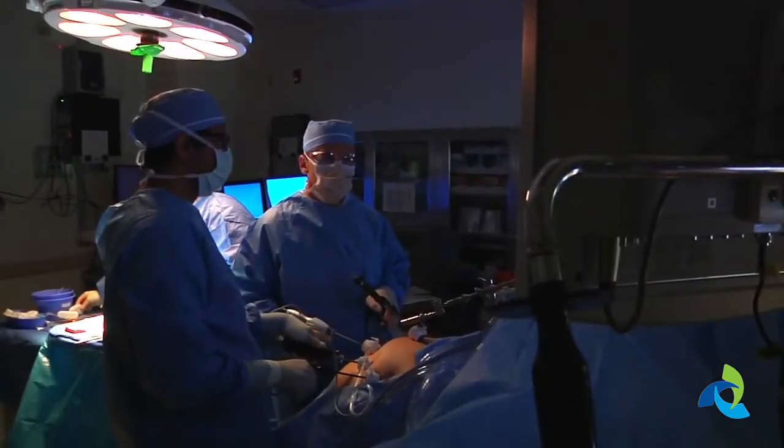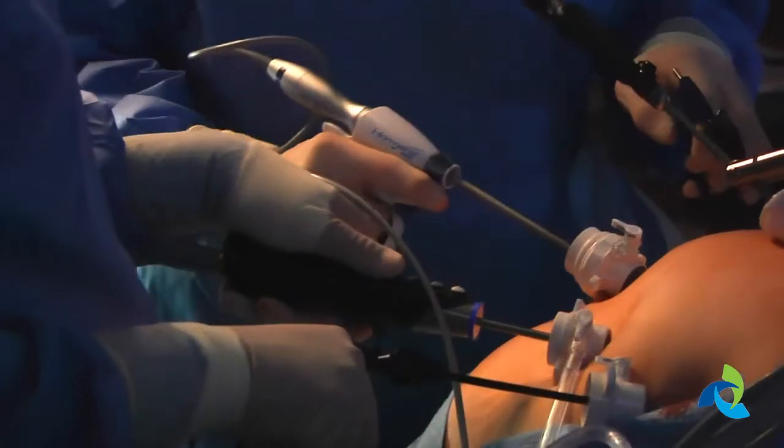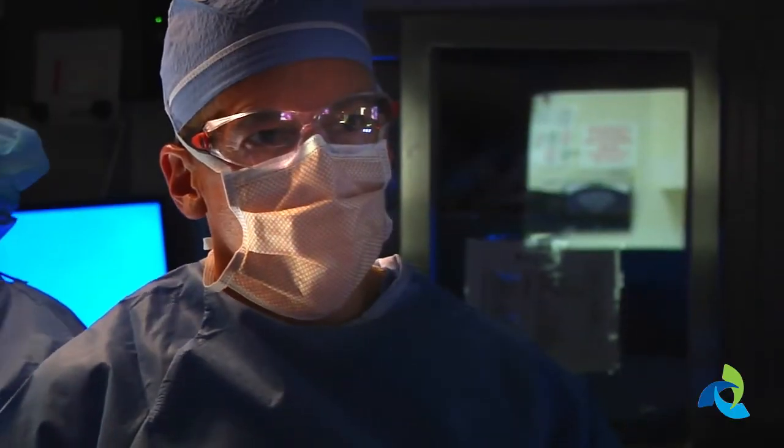The surgeries themselves take from an hour to 2 hours depending on the operation. After that, patients go to the recovery room where their families can visit them when they're awake, about 45 minutes after they leave the operating room.